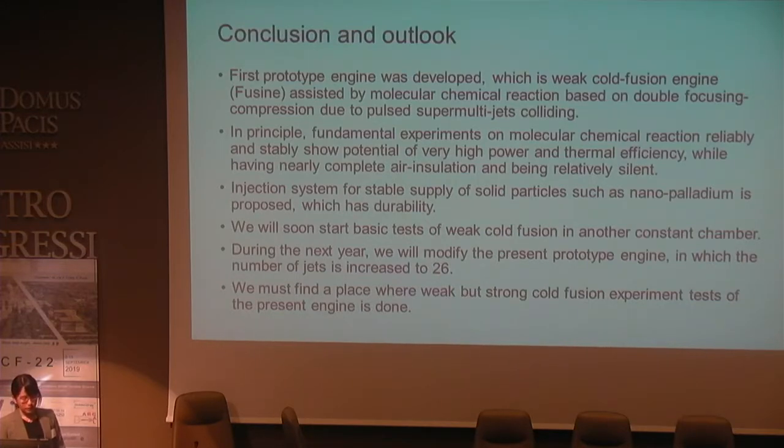So during the next year, we will modify the present prototype engine, in which the number of jets is increased to 26. Also, we must find a place where the weak but strong cold fusion experiment test of the present engine is done.